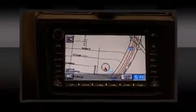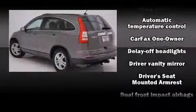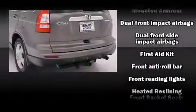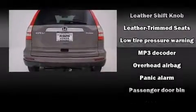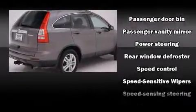Honda ensures the safety and security of its passengers with equipment such as dual front impact airbags, head curtain airbags, traction control, a panic alarm, and four-wheel disc brakes with ABS. Electronic stability control stands out as a technologically savvy innovation, keeping you better connected to the road.